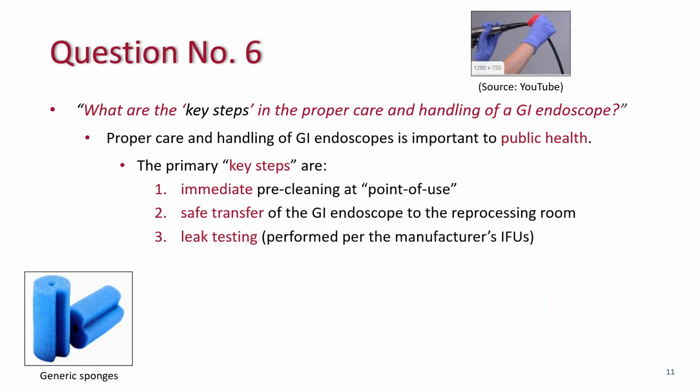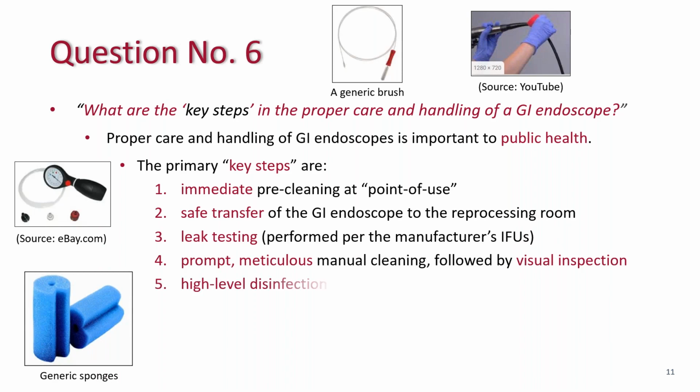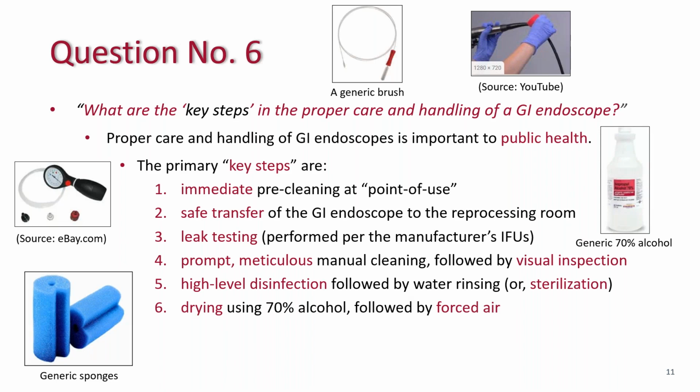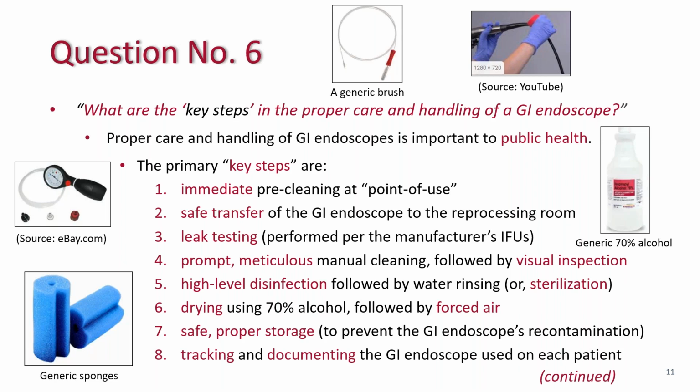Immediate pre-cleaning is your first step at point of use or bedside. You want to safely transfer the endoscope to the reprocessing room. You want to, of course, leak test the endoscope, and if it fails the leak test, do not use it. Contact the manufacturer and probably return it to the manufacturer for repair. Prompt, meticulous manual cleaning followed by visual inspection of the instrument. Earlier, we said we'd like immediate cleaning after bedside, but now we're talking about prompt, meticulous manual cleaning in the reprocessing room, a distinction that we will bring to your attention in a future slide.